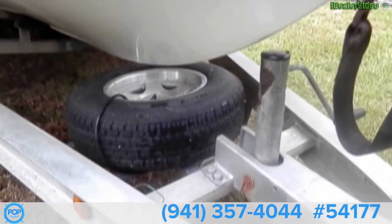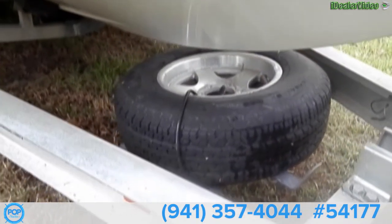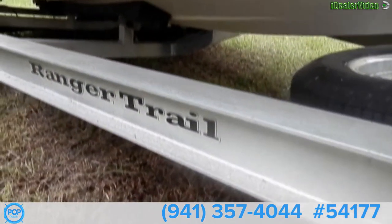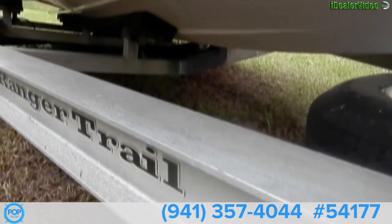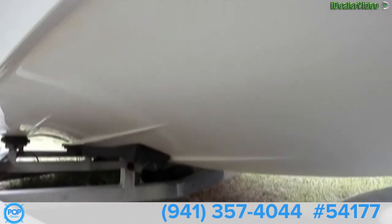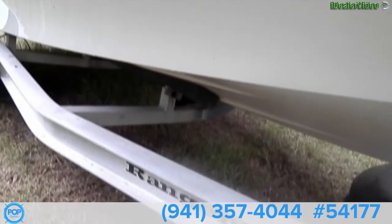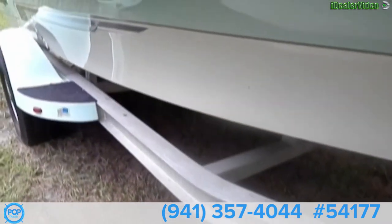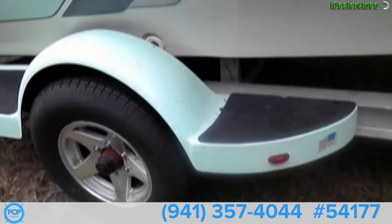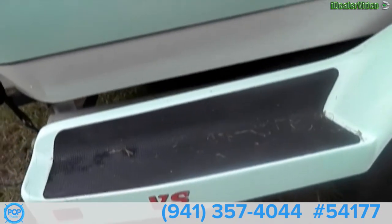Trailer's in really nice shape. It is a Ranger trailer, spare tire, aluminum. The bottom of this boat is in excellent shape. The step, nice steps for the trailer, get up and out of the boat.